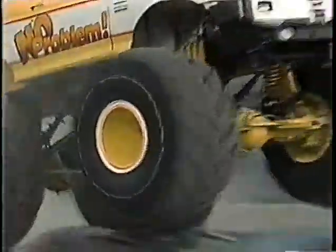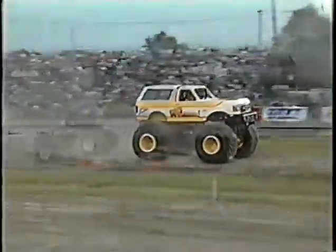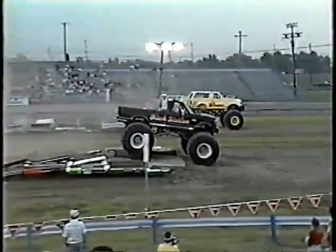As you can see, a good look at John inside the cab there. Now these guys bounce around a little bit, but he takes it pretty easy over that first set of cars now. He's got a new engine in there. It's an old Bigfoot motor, and it's running pretty good. Let's go down trackside with Mike Goff.